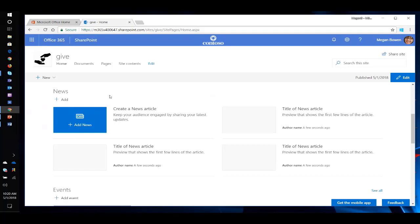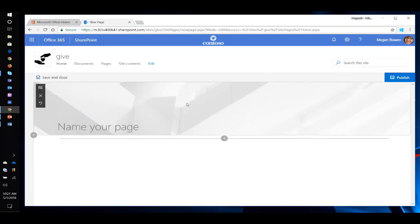As I'm authoring this and getting this page out, what I'd like to do is showcase what's happening across Contoso with our giving campaign. And the news carousel, or the news element here, is a great way to do that. It allows me to build very beautiful, engaging pages and share what's happening for this particular campaign right here within the page. So let's go ahead and build out a news article.